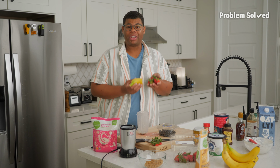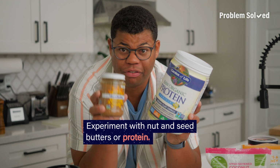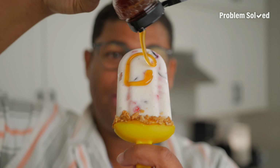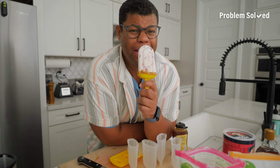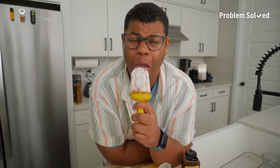You can make just about any of your favorite smoothie recipes and turn it into a breakfast popsicle. These are really fun and easy. You can even add in your favorite nut and seed butters and even protein. You can even add some more sweetness and sprinkle on some coconut or granola. These would make a great breakfast treat for kids or a fun surprise if you're hosting a brunch. It kind of feels wrong, like you're having ice cream for breakfast, but it's completely healthy and fine.